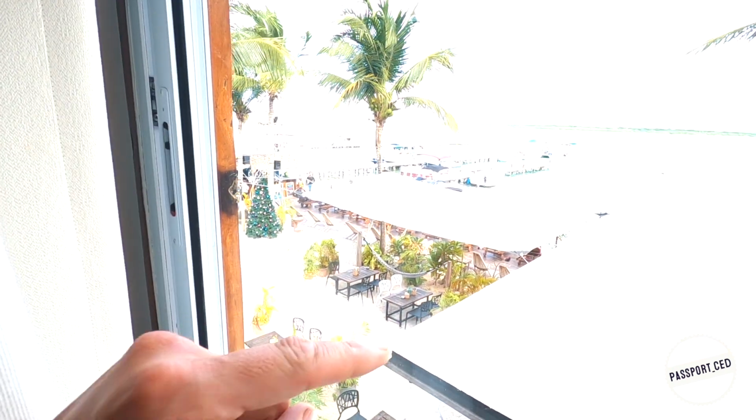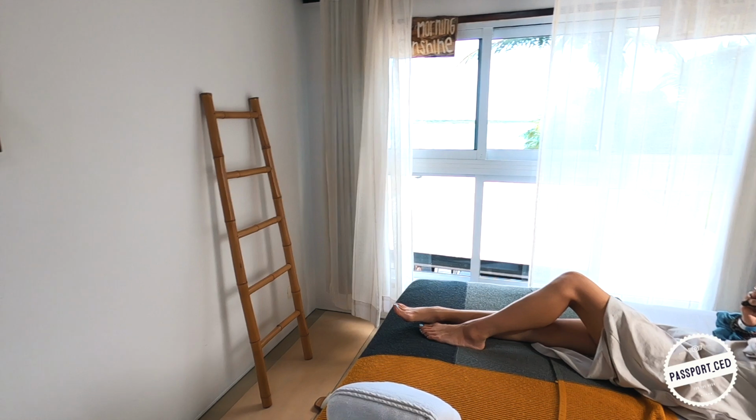Right outside, we look out onto the patio and the lagoon here. I'm guessing this is the bar. We literally just got in, so we haven't ventured out at all. We came straight to our room. So we have a queen size bed here.